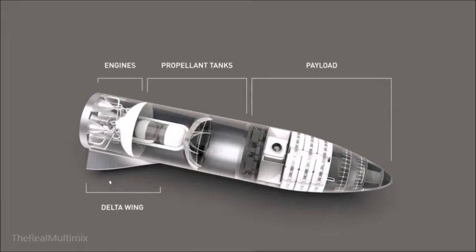So I'll go into each of these items in detail, but you've got the engine section in the rear, the propellant tanks in the middle, and then a large payload bay in the front. And that payload bay is actually 8 stories tall. In fact, you can fit a whole stack of Falcon 1 rockets in the payload bay.